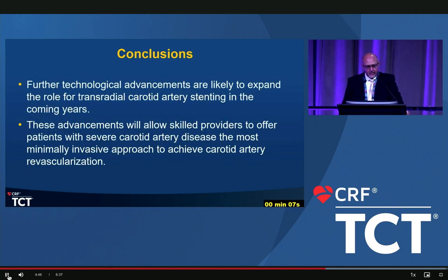Further technological advancements are likely to expand the role for transradial carotid artery stenting in the coming years, at least I hope so. These advancements will allow skilled providers to offer patients with severe carotid artery disease the most minimally invasive approach to achieve carotid artery revascularization. Thanks.